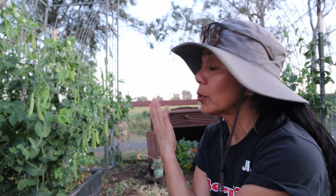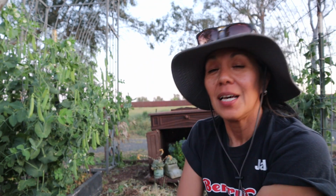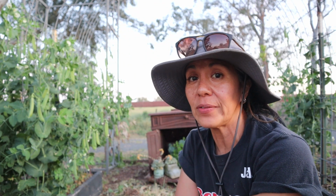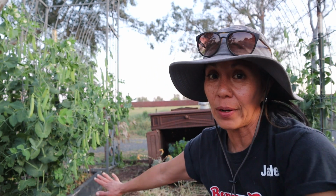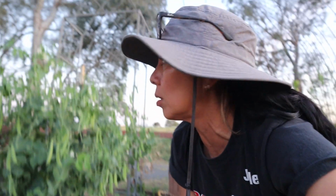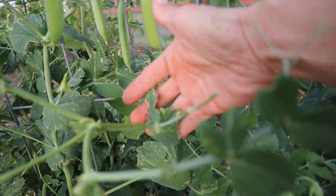All right, so the super snappy peas never grew up the trellis, because we did have some caterpillar damage, but we had some snail damage in the beginning at the very bottom, and then a caterpillar. One caterpillar did all of this damage. Let me show you how bad it was. It was taking out this plant, but let me show you what it looks like. Do you see all of those chewed up leaves right there?